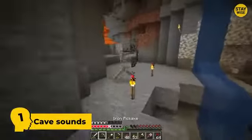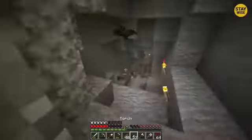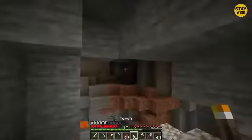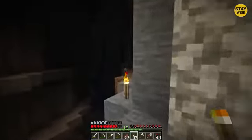Number 1. Cave sounds. Many horror movies begin with people going into a cave. But who thought that Minecraft would make the caves in the game that scary? Certainly not us. Your player has to do many activities in the game, one of which is mining. Many times, you may have to go into a cave to mine things you want. But it isn't so simple to do, especially with the type of sounds that you hear in there.